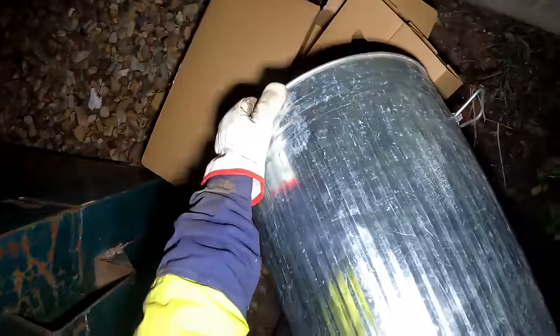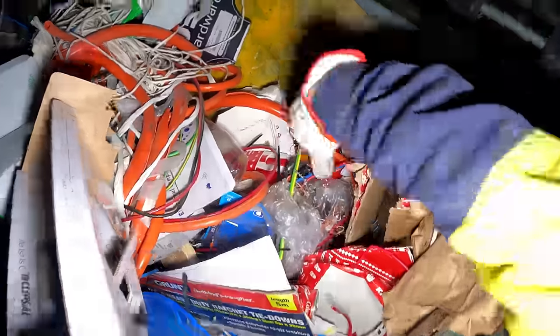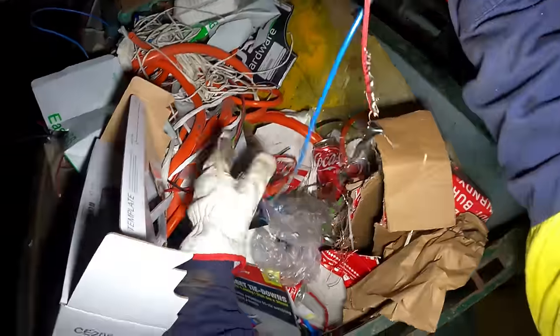We'll bring the bin back. Get rid of the paper, the water, the whole kit and caboodle. Use that. Oh yes. That's got nothing in it, that piece. That has. They've done a clean up. Threw a lot of wire away that they should have stripped out.